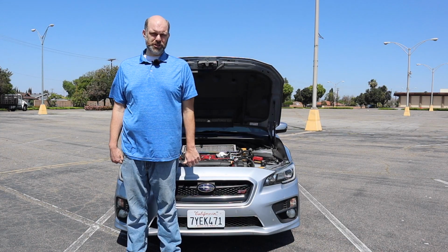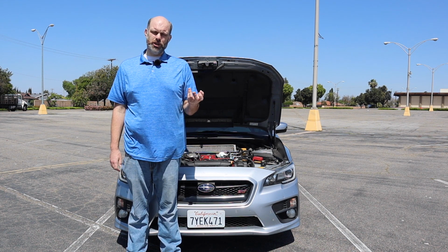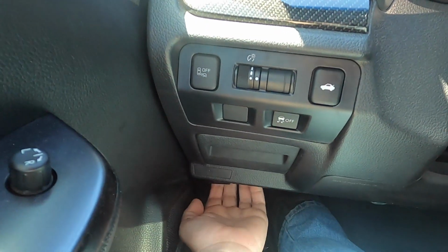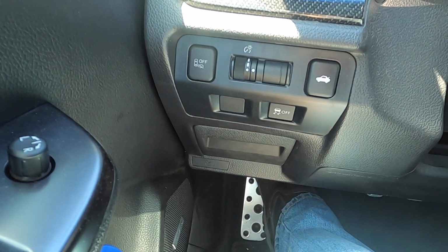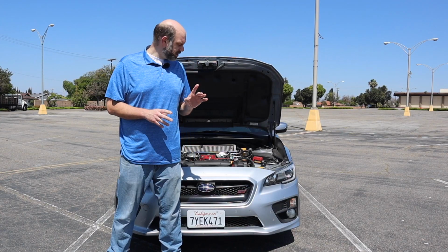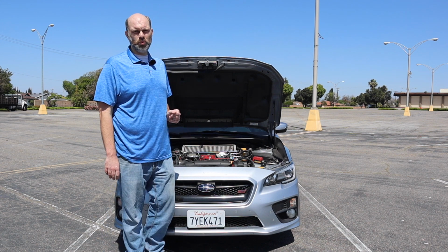Now, the next thing I want you to do is pop the hood and look under the hood. Normally on US market cars, the hood release is going to be low and to the left of the steering wheel. If you can't figure out how to pop the hood, ask the person that's selling you the car, have them do it for you. Once you're under here, the first thing I want you to do is feel if the engine's warm or not.